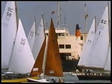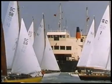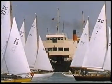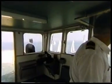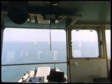Just blow now to let them know we're coming. The sea is one of the few places where amateurs and professionals come together on equal terms. Amid the hurly-burly of Cowes Week, a large commercial ferry is confronted by several thousand yachts. For the man on the bridge, it might seem a daunting, almost terrifying task.